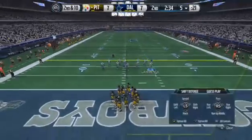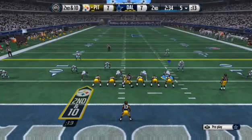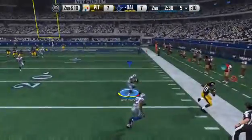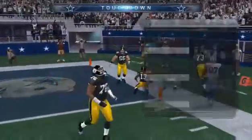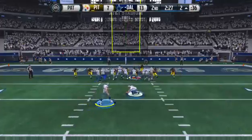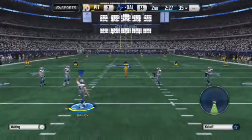Second down after the incompletion. The defense comes out in the nickel. Bell's lined up directly behind the quarterback here. Throw to the left. Intercepted. Touchdown. You got to love that from your defense. They take a chance. They get the interception. Not only do they do that, they return it a long way for the touchdown. It's good. Cowboys will be kicking off.